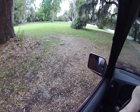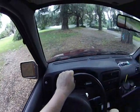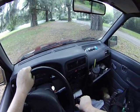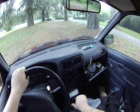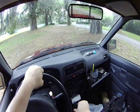Across the fence is Epworth by the Sea, which is a Methodist retreat. And if you look through my dirty windshield, you'll see their gates. And behind that is lovely Lane Chapel, where I was married in 1999.